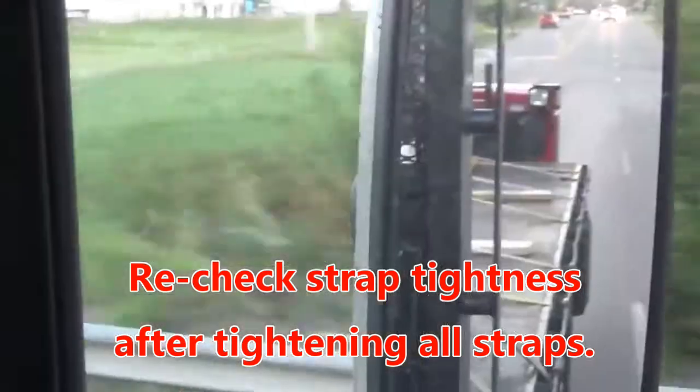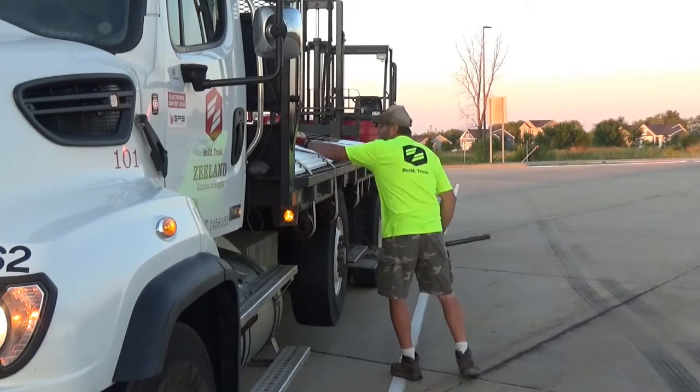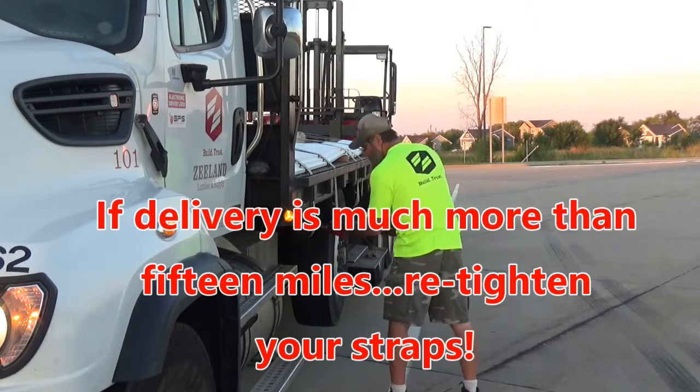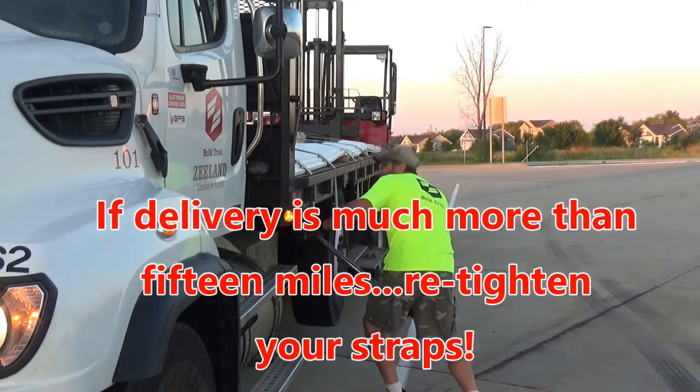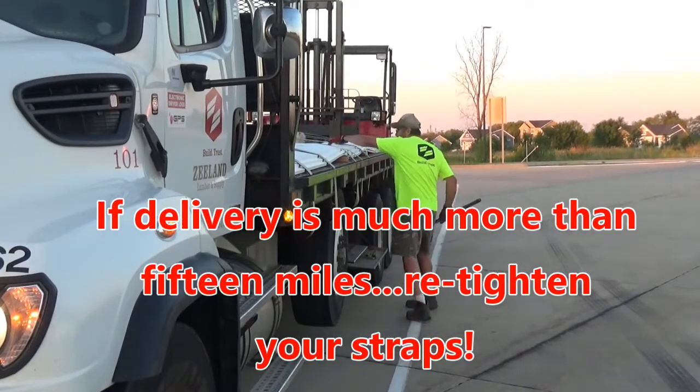So once you have tightened all straps, go back and check every strap to make sure one has not loosened up. When you are driving down the road, look in the mirrors to check for any straps that are becoming loose. If you see any, pull off the road and retighten the straps. If your delivery is much more than 15 miles, you probably should retighten your straps after the first 15 miles.